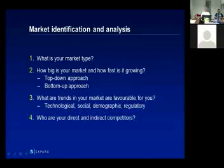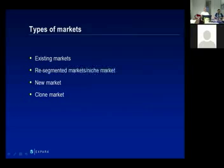So I've done the same thing here for market identification analysis, where we ask 4 questions about the market, and this is a lot of the questions that investors are likely to have when thinking about your market selection and your entry segment selection. So first, looking at what is your market type. Second, how big is your market and how fast is it growing? Third, trends in the market that are favorable for the company. And fourth, your direct and indirect competitors. So first we'll look at market type.